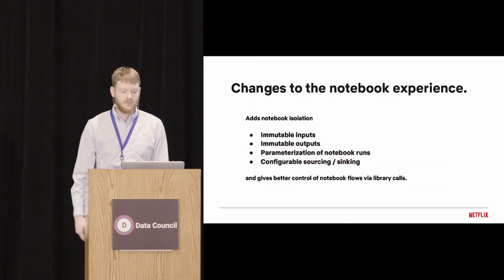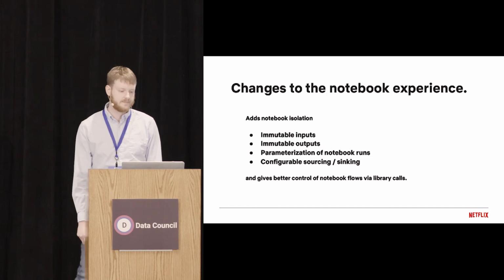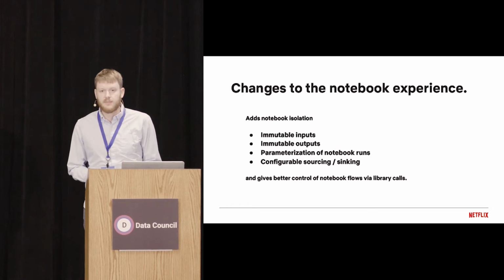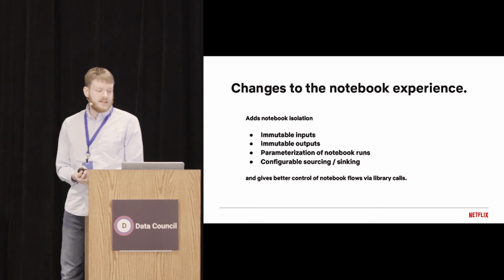That's been really helpful for us in supporting our users and letting our users be more self-service. So the Papermill changes to the notebook experience really are around a couple of artifacts that make this actually usable in production. One of the things is notebook isolation.